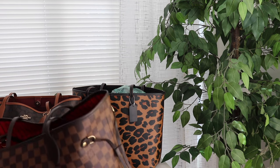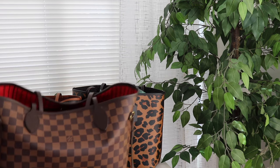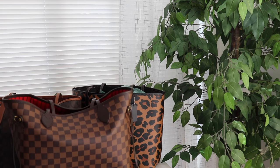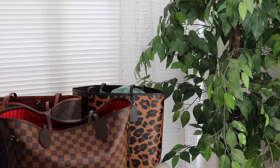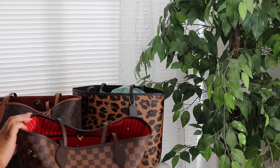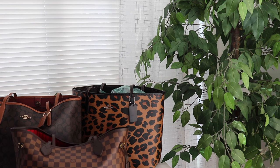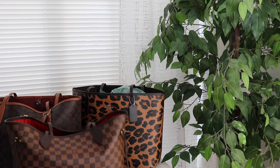But I don't carry her a lot. I often forget about this bag because she's not in here. I keep her in another closet and I often forget about her. But holiday season, and y'all know I don't wear a lot of red, so this constitutes my little bit of red. So these three totes specifically are going to be for fall.